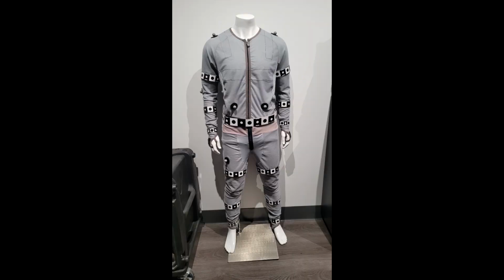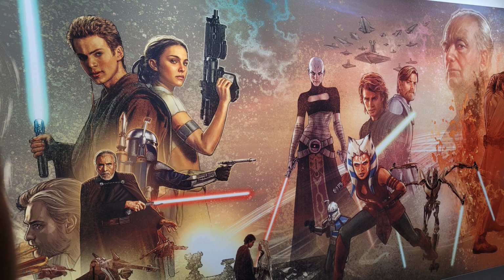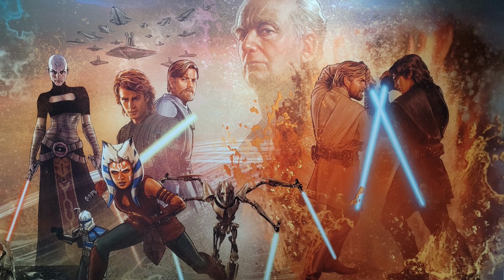This is one of the motion capture suits. Another big mural. Yeah, that artwork just blew me away. Yeah, it was amazing. So good. Really detailed too. You get right up close to it because it's taller than we are, and it's just so detailed and really well done.